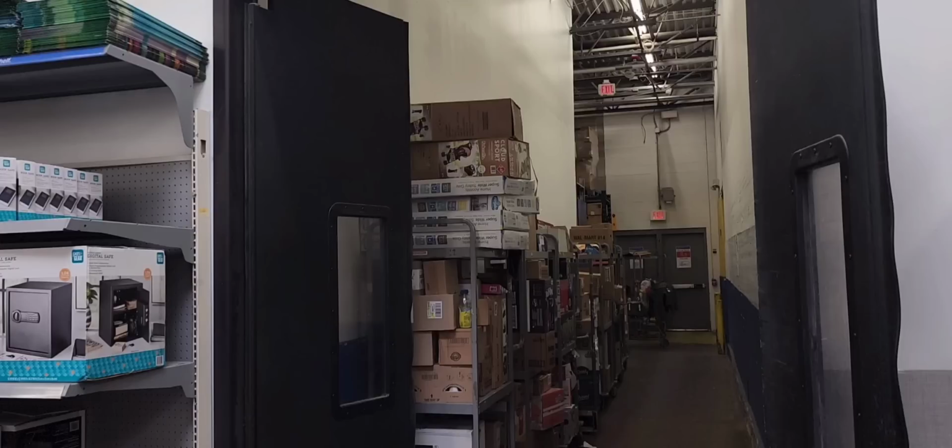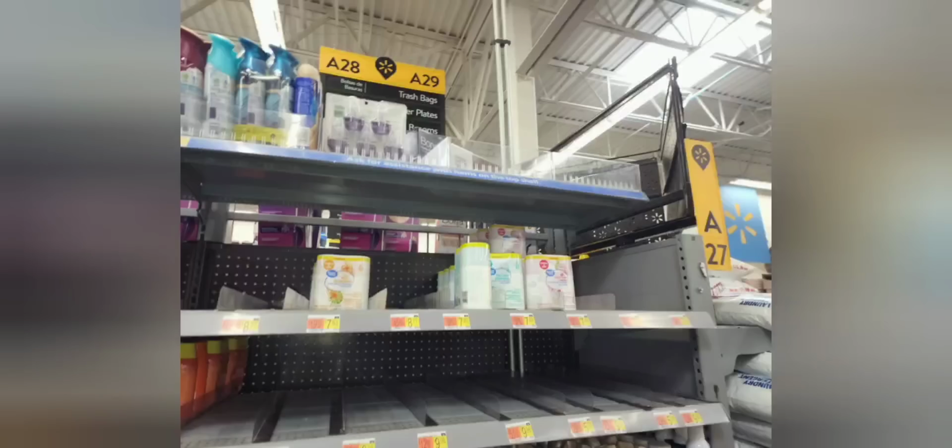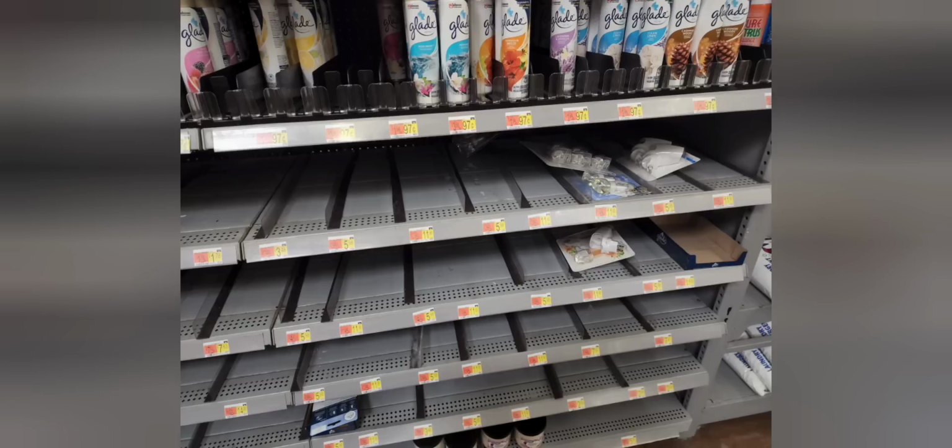I looked at the back here where the doors be open, and I noticed that they do have a stock of items, so this stuff should be hitting the shelves soon as well. And of course, maybe by my next week's shopping trip, we'll see that stuff on the shelves.